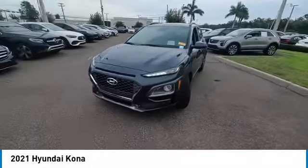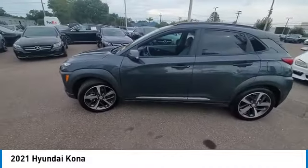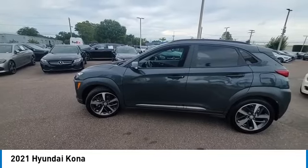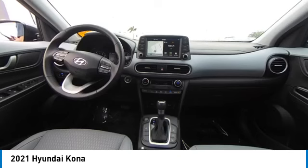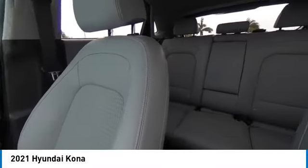Here are some of this vehicle's great options: rain-sensing wipers, heated mirrors, electronic stability control, alloy wheels, wheel locks, rear spoiler, brake assist, traction control, remote keyless entry, fog lights.